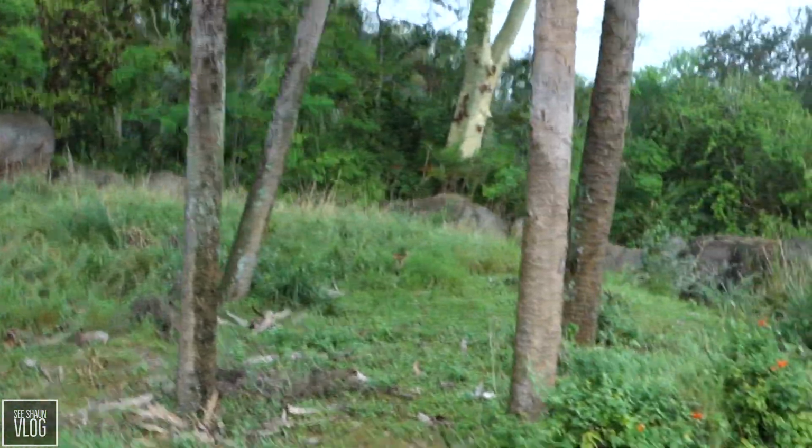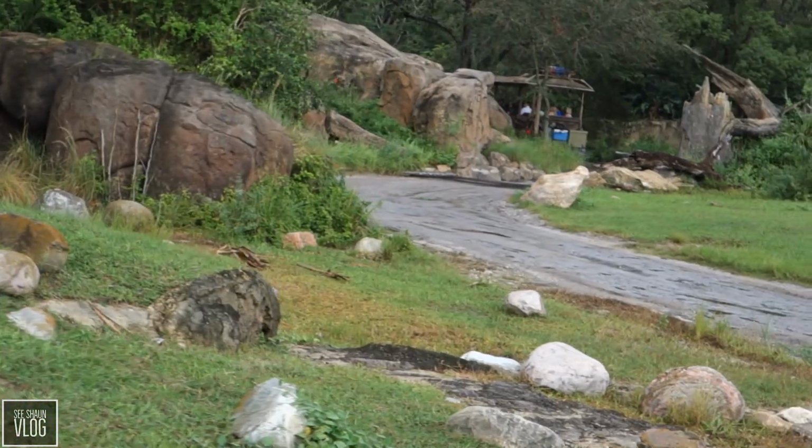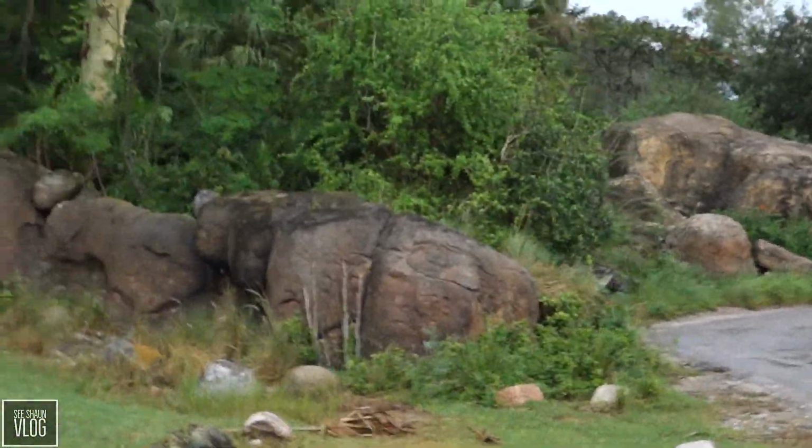From here, we can head toward elephant country. We can also take a quick pass by Monkey Point. Monkey Point is up ahead on the left, on the other side of the big rocks.